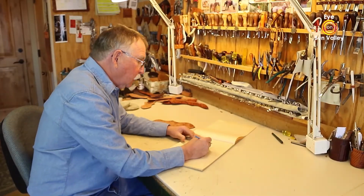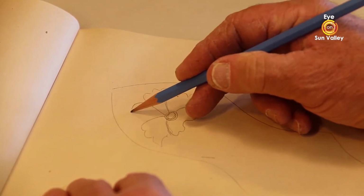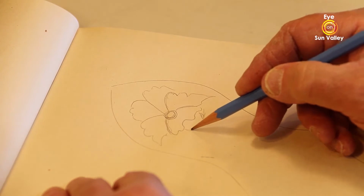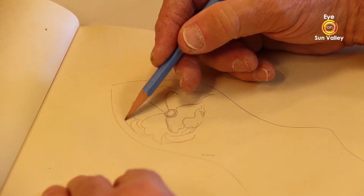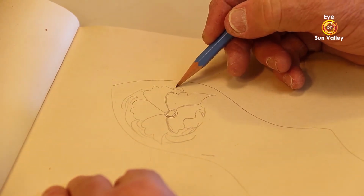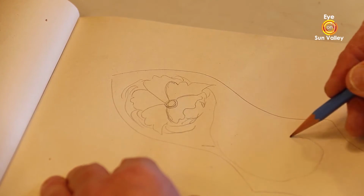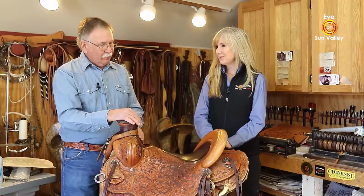What I try to do on these saddles, because all of them are custom made, is this one is mine, but usually I don't make a saddle unless it's ordered. So I draw up the designs in advance and show people. Some people just turn me loose, say, go for it. Other people like to see. My most interesting customers are women because they're a little bit more involved in it, and so I draw up my patterns. Very seldom do I ever do the same design. Nobody wants to show up at a branding and see the same saddle. Right, so it's kind of like showing up at a dance with the same dress on. Something like that.